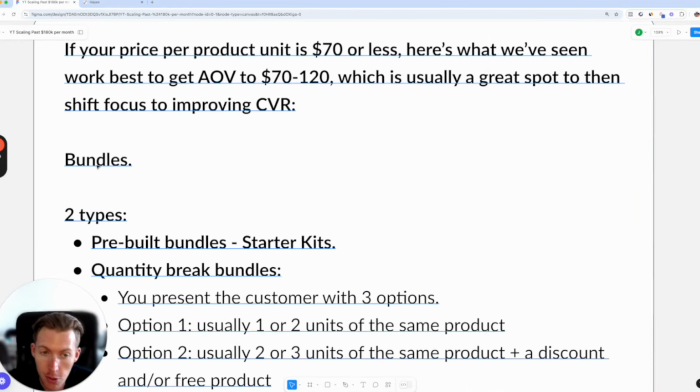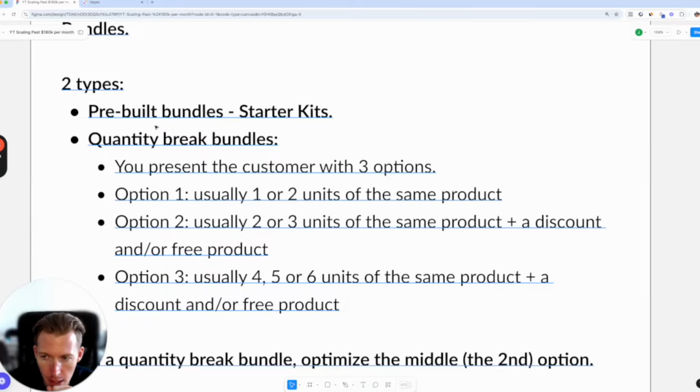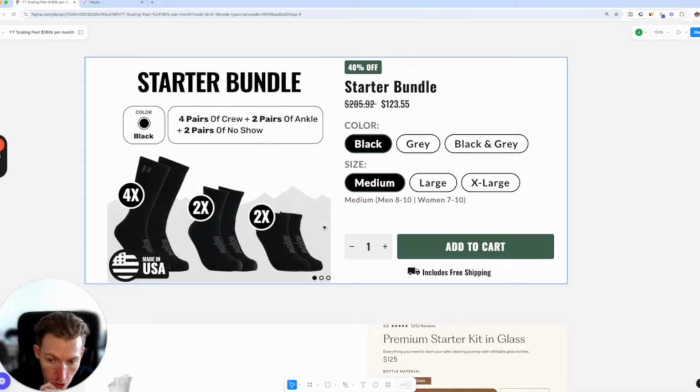Well, bundles. There's two types: pre-built bundles, usually starter kits when we're talking about new customer acquisition, and quantity break bundles. So we're going to go through both of these. Let me start by going through the pre-built bundles and give you an example. So here is a starter bundle for socks.